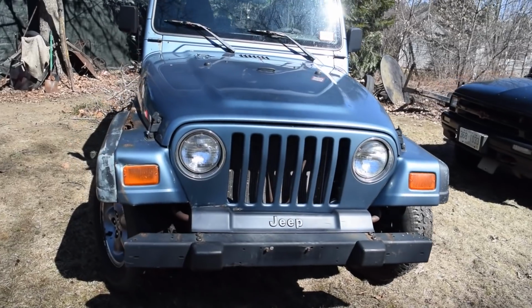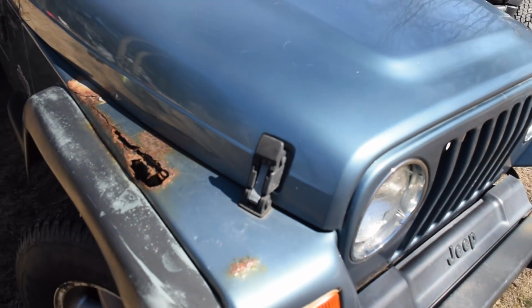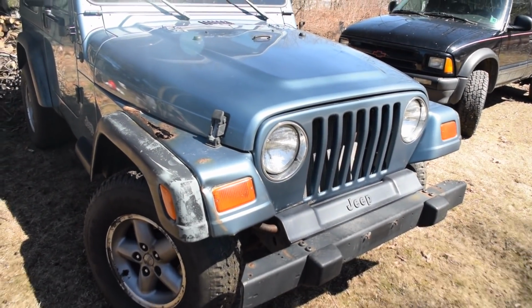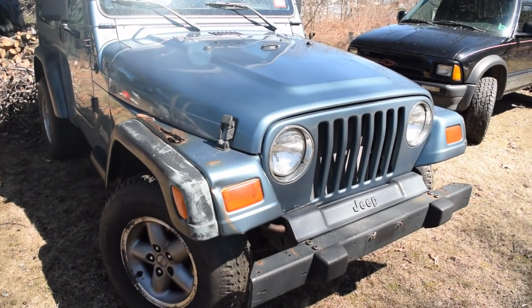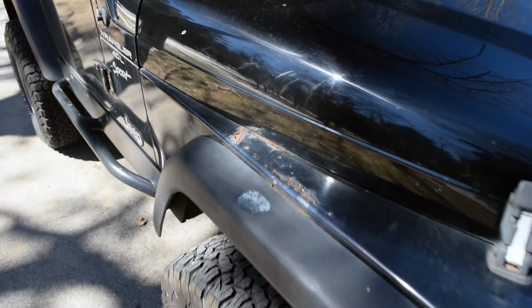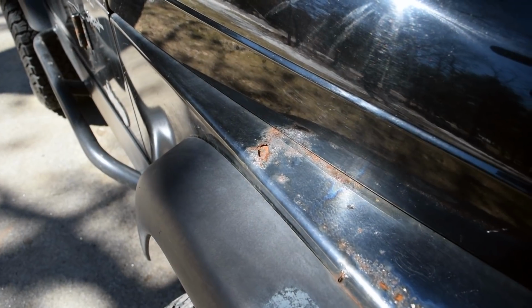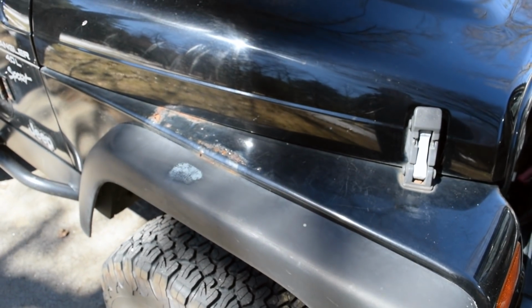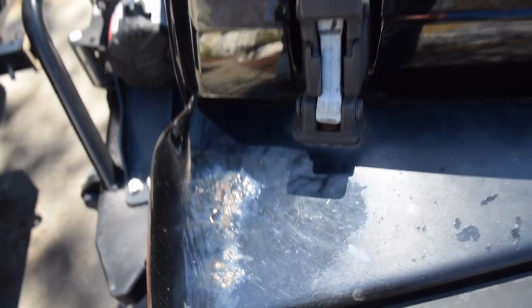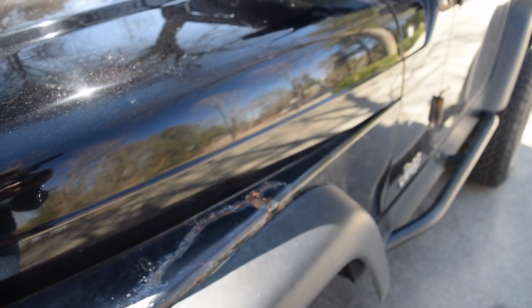So first thing you'll notice when you walk up to the Jeep, of course, is this fender. Now Jeeps, especially this era, are notorious for rusting on that fender right there in that exact spot. In fact, here is my Jeep Wrangler that I daily drive, same year, with the same exact rust spots. Obviously not as bad as the other one, but on the driver's side, it's beginning to bubble there, and that spot had been fixed. Not very well, obviously.